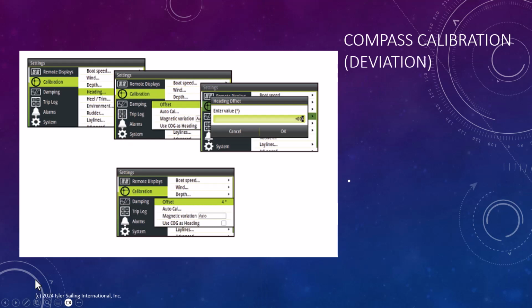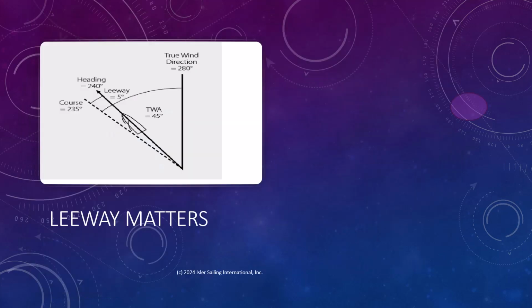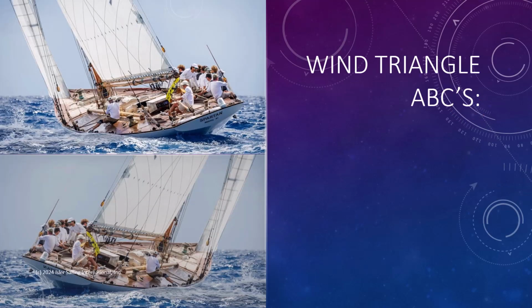We talk about compass calibration, the deviation setting, boat speed calibration, the techniques, how to crunch the numbers, how to look at the data, and the boat speed worksheet. I have a great system for boat speed calibration that I share with you in this course. Leeway does matter, and we go into how to figure out what your leeway cal should be, and how and if to apply it in your instrument system.